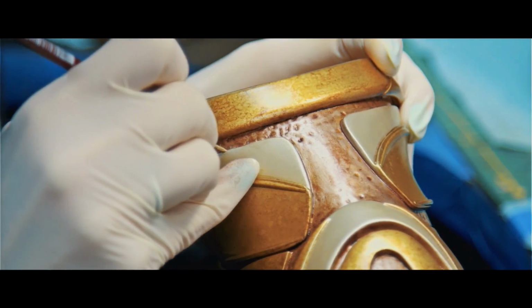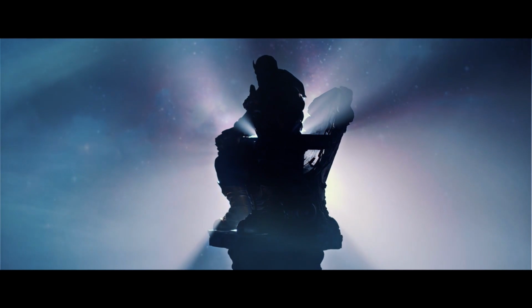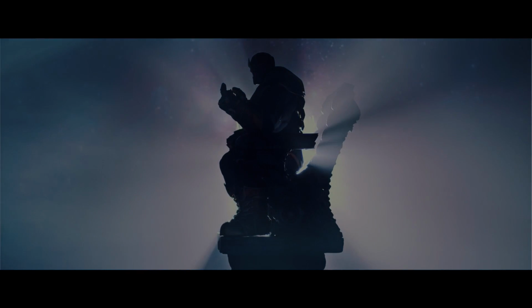They had to design that entire paint job the same way as we had to design the entire sculpt, with all the layers of detail. They had the exact same process to go through. I think everyone involved found something that they didn't know they had, and I think that's what makes it exceptional.